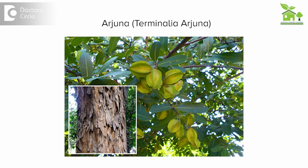Arjuna. The name itself is fascinating. The most commonly used part is the stem bark. In Kannada, we call it Nadi Matti or Bili Matti. This Arjuna is used in various forms like powder, that is Choorna, in the form of a syrup known as Arjuna arishta, and so on.